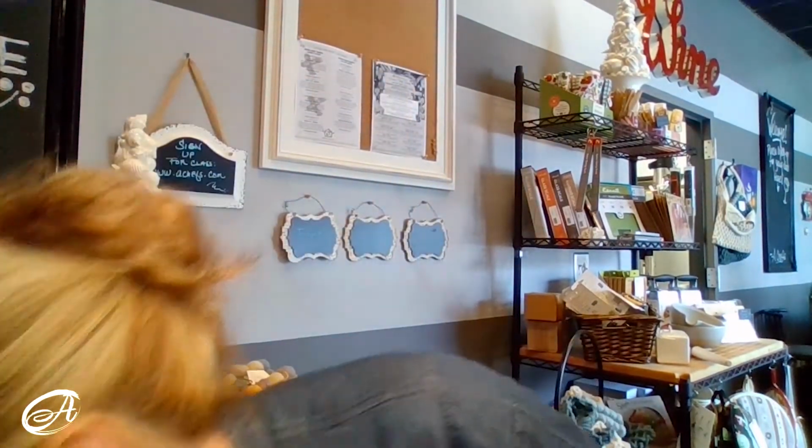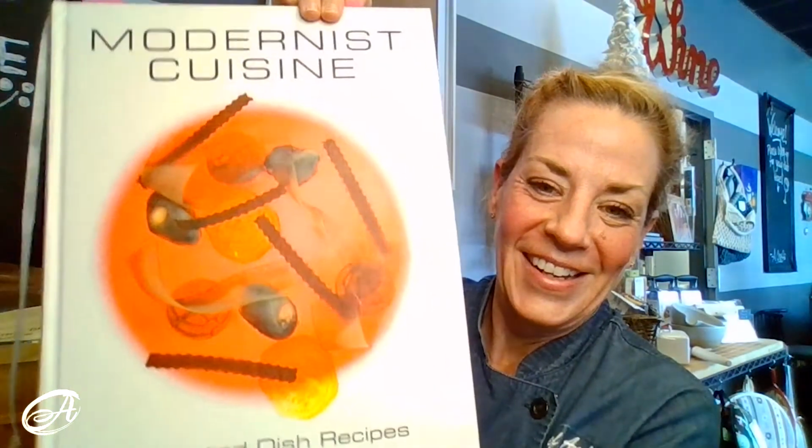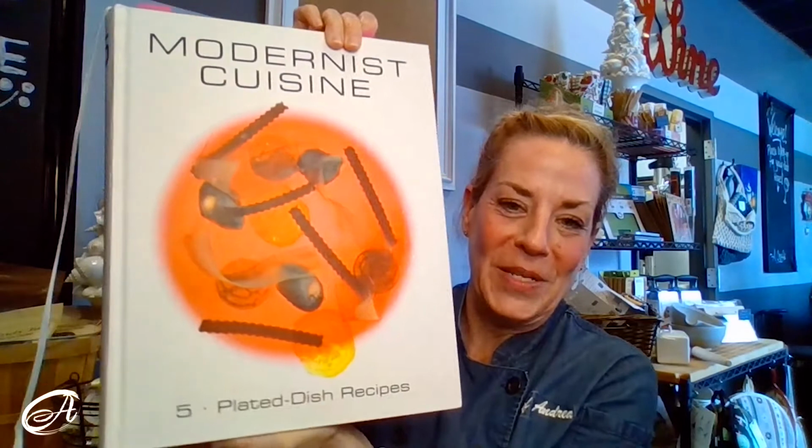Now, what I will say is these books are interesting. They are fun to look at. The first one I pulled up for you guys is this Modernist Cuisine. Look at this guy. My buddy Dennis and I think are the only two that have copies of these in St. Johns County. They're huge. By the way, if you live here and you want to come check these out, swing by the studio. You're always welcome to take a look at them.